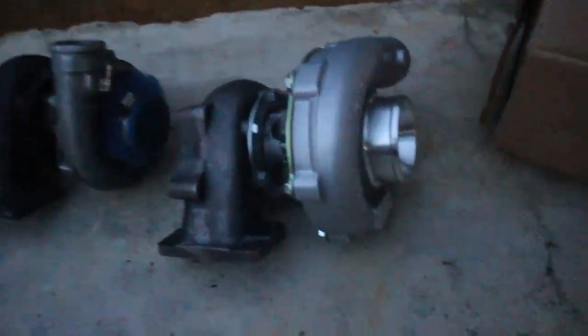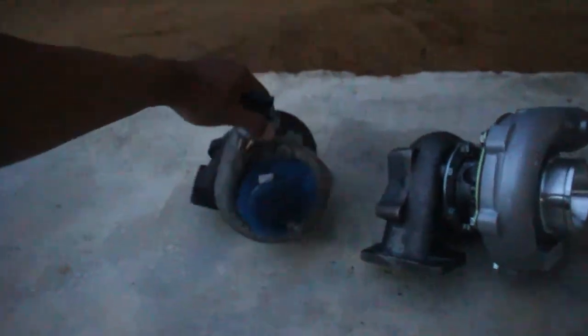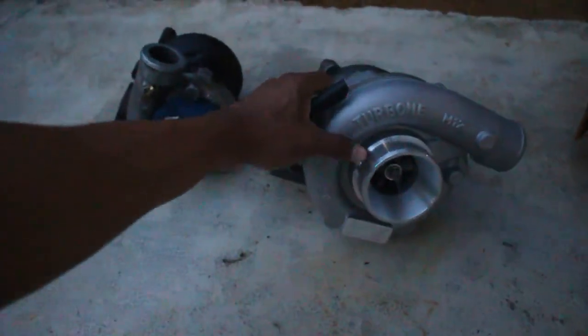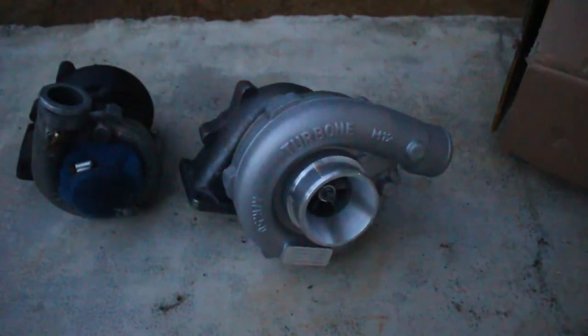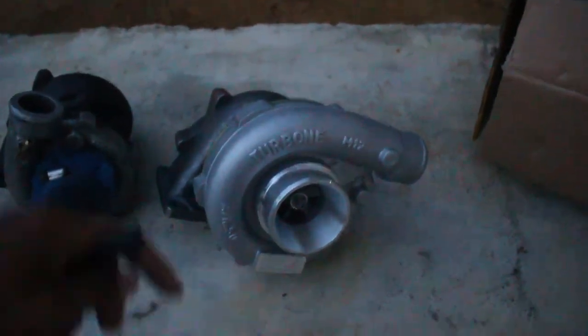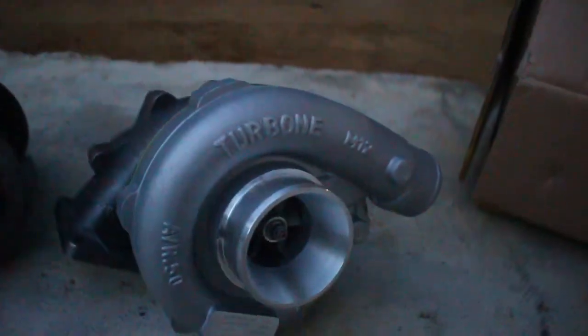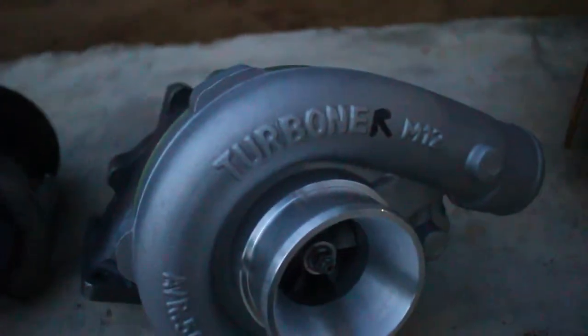Alright guys, so I just got home. It was a busy day. Got a haircut too. I did buy a brand new turbo. And this one is the Garrett, the one that was on Stuckey's Starlet. And just to compare, that's the one I'm going to be putting on my car. It's a cheap one from Amazon.